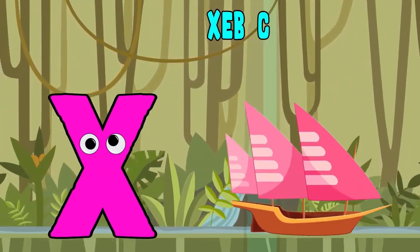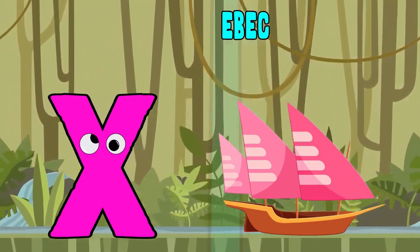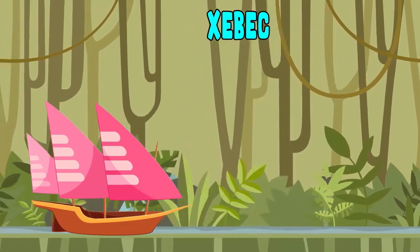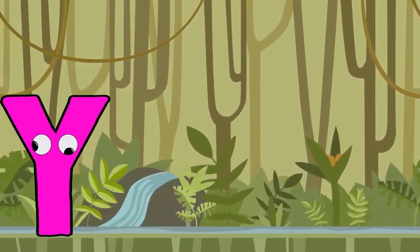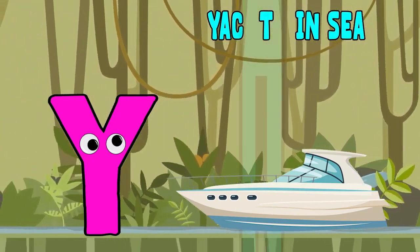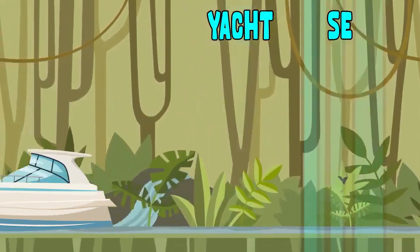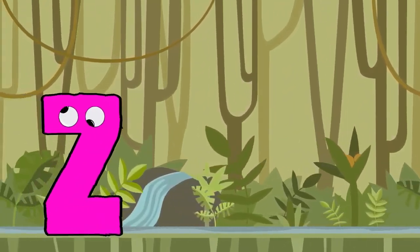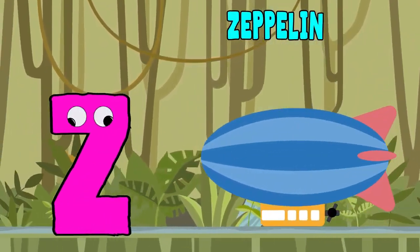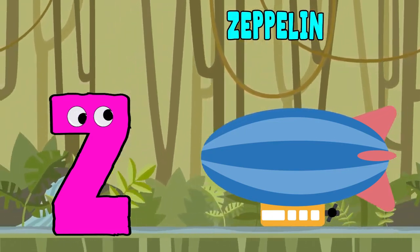X is for Zebek, Zebek is a sailing ship. Y is for yacht in sea, it is light and just say hi. Z is for zeppelin, you love to ride it in sky.